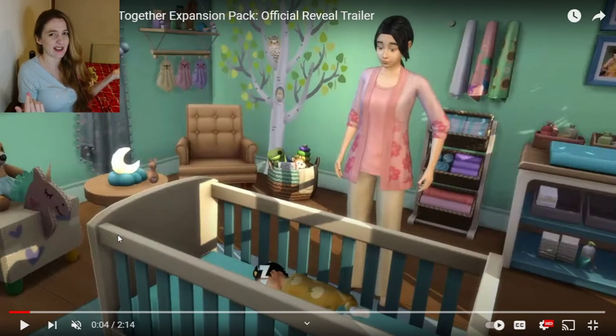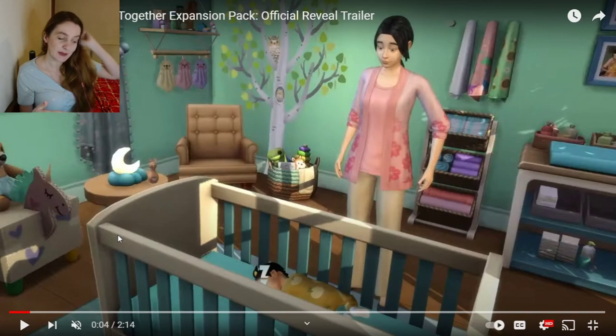Like, you can do that, right? I don't know if you need to cheat or not. I don't know what I do in the game. Like MC Command Center, I don't know what's actual gameplay and what's a mod. But you can age babies up right away if you don't want to go through the whole baby stage. And then you're gonna get infants, right?